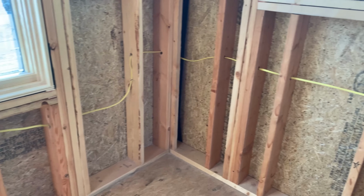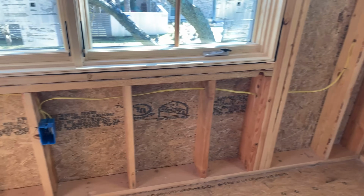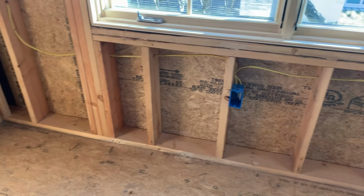A lot of times you'll have the windows already put in, maybe not all of them, but most of them. Probably won't have any exterior doors put in. Usually it's just the windows that they do at this point. So you may or may not have those things done.